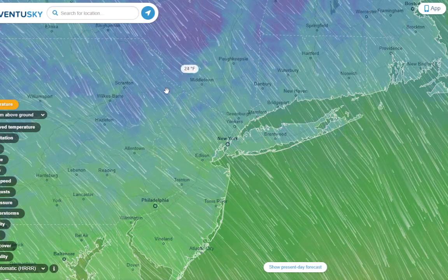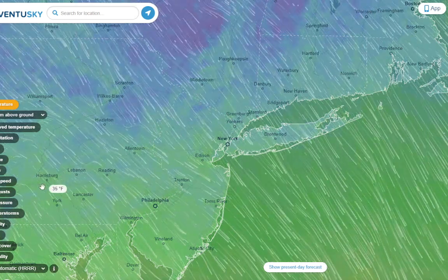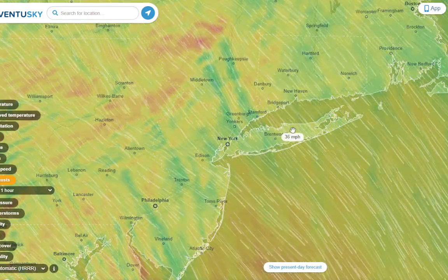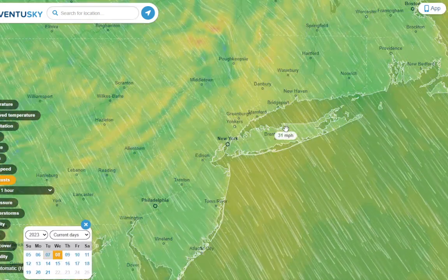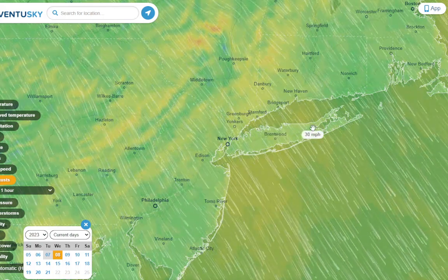It's always a possibility. The other story, of course, is the wind. We've been talking about the wind, so I'm going to go to the wind gusts again because of this pressure gradient. Look at these wind gusts. Let's go into tomorrow, Wednesday, and see if it gets any better. 31, 32 miles an hour still in the morning. Still seeing pretty strong wind gusts.